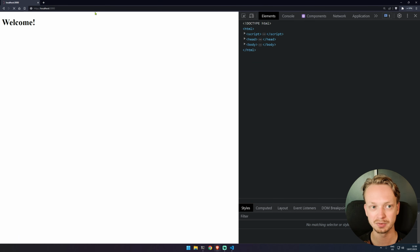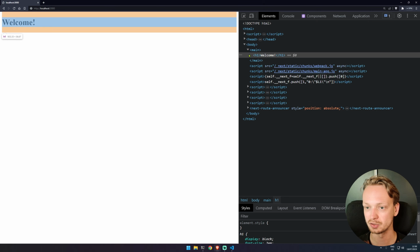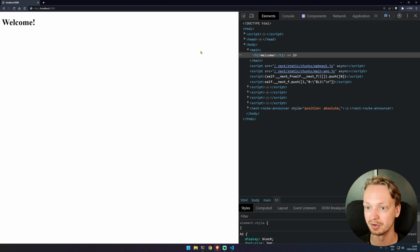So Next will now swap the contents of the page component. The layout will stay there, it's the same for everything, but the pages are swapped depending on the URL that we are visiting. So that's the purpose of these layouts and these pages. The folder structure maps to URLs. When the user visits that URL, Next is trying to find a page component from a page file in that URL folder structure, and then it's going to apply it to the root layout.